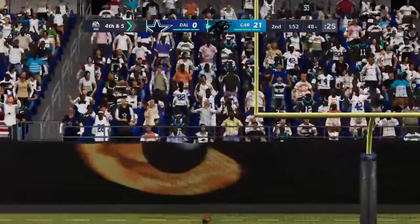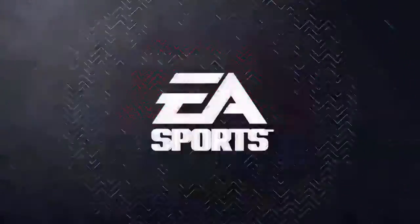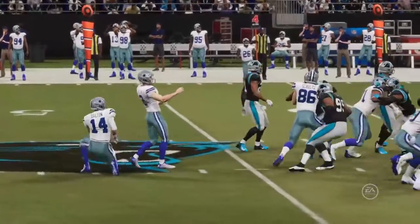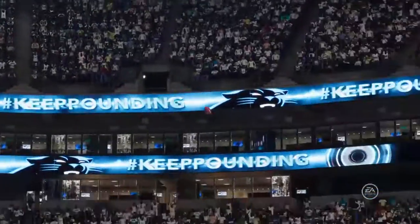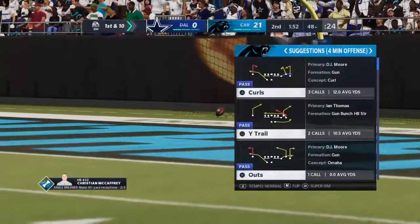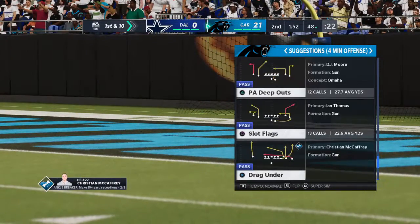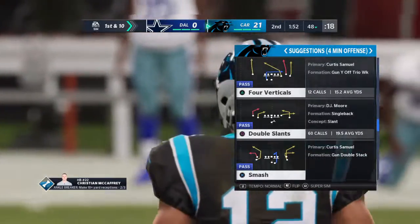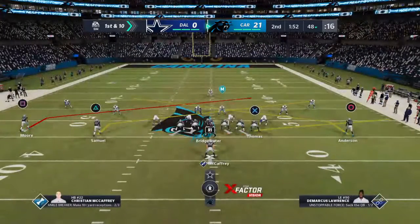And this one is no good. He missed it. And this score will stay right where it is. The score, Panthers 21, Cowboys nothing. And this is one of the risks you run when you attempt a long field goal. If you miss, the defense takes over the spot of the placement. So now they've got a chance to get one more drive in before halftime.